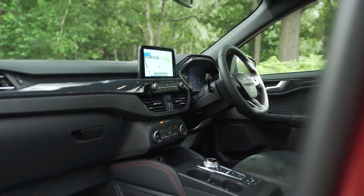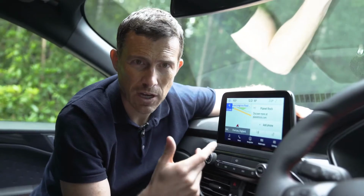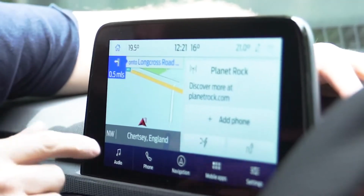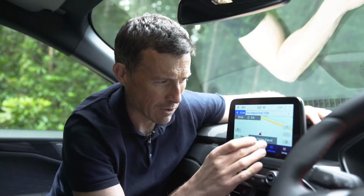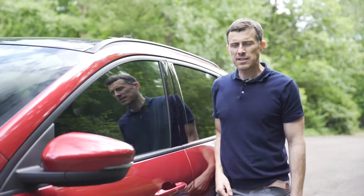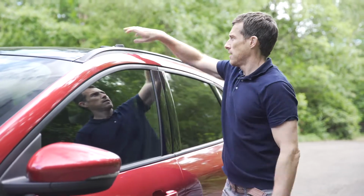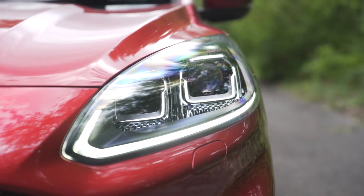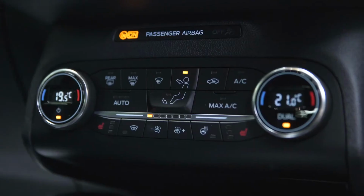Finally, let's talk about the different equipment levels that you can get with the Kuga. So the range kicks off with the Z-Tech, and it gets stuff like this 8-inch infotainment screen with inbuilt satellite navigation, Apple CarPlay and Android Auto. You also get basic air conditioning and cruise control. Next up is Titanium, and that gets keyless entry, automatic headlights and windscreen wipers, and dual zone climate control.